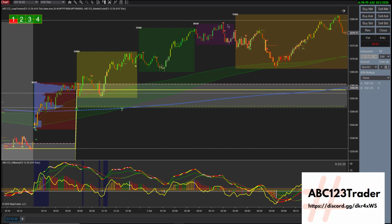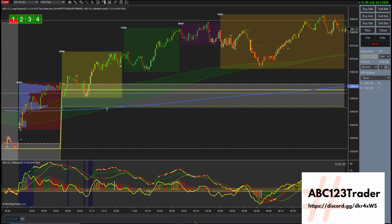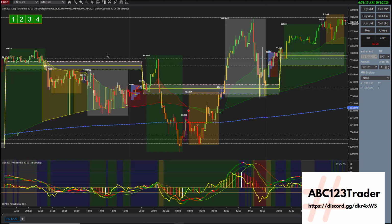As you can see, we're moving up. This dotted line here is our previous support and resistance that I need to get to. You know what, I'll put it on a 15-minute candle. Let's do it that way. I can switch that later.